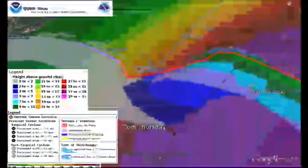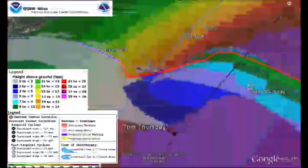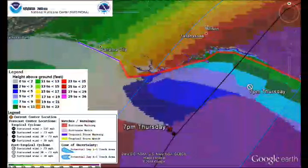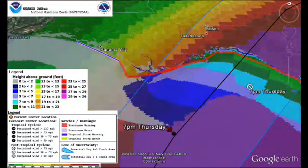This right here shows the difference in the two tracks. Now this is all based on the 10:11 a.m. track that they released. I'll redo it with the new one if the new one shows that much change, which I doubt it will.